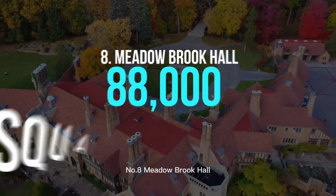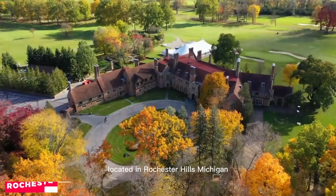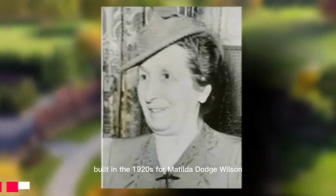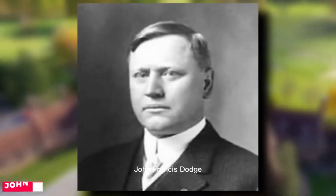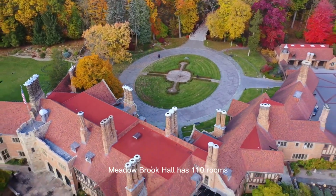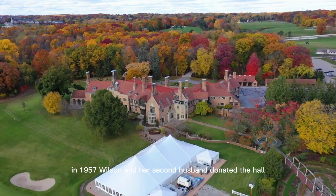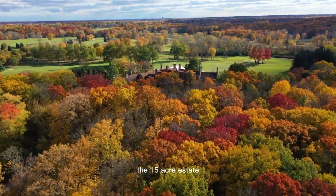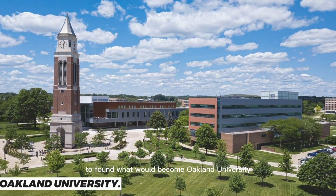Number 8. Meadow Brook Hall, 88,000 square feet. Located in Rochester Hills, Michigan. Built in the 1920s for Matilda Dodge Wilson, widow of Dodge Automotive Company founder John Francis Dodge, Meadowbrook Hall has 110 rooms. In 1957, Wilson and her second husband donated the hall, its collections, the 1,500-acre estate, and $2 million to found what would become Oakland University.